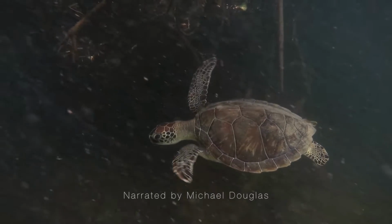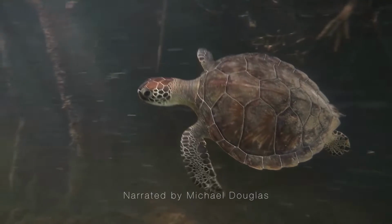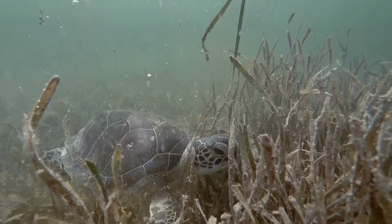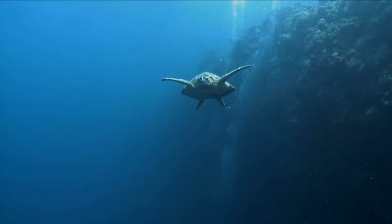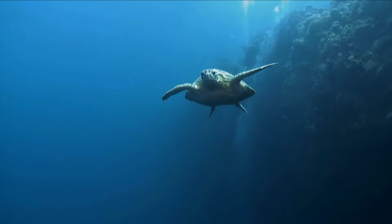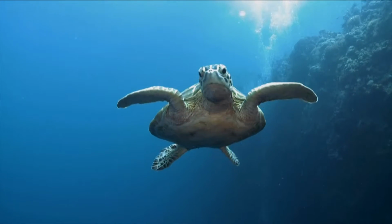The green sea turtle is one of the most recognized and loved reptiles in all of the world's oceans. Like many marine species, these turtles are under threat. Poachers, pollution, and fishing nets are all factors that have placed this animal on the endangered species list.